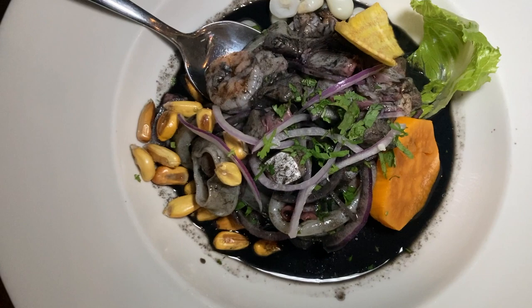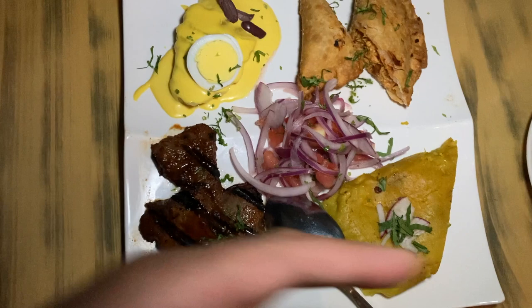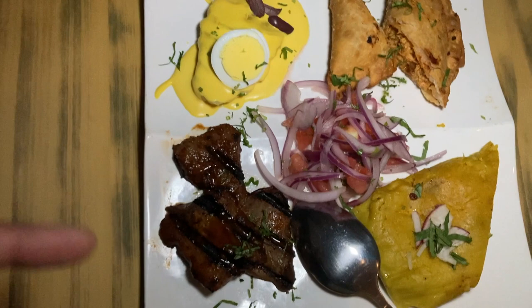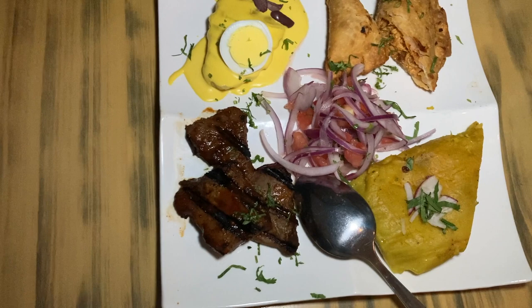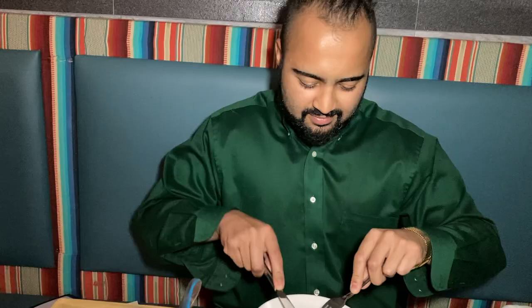Your friendly place. Got the ceviche mixto. If you're going to a Peruvian place, you gotta have ceviche. And their mixed entree platter. So we got a tamale with chicken, empanada, potatoes, and bistec. And the empanadas with chicken as well. Little light veggies. Happy Friday.